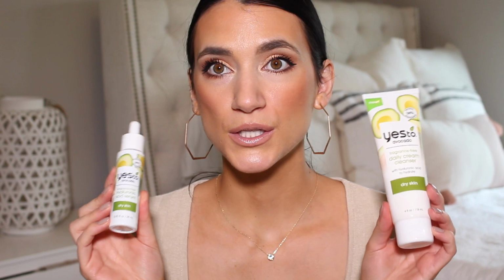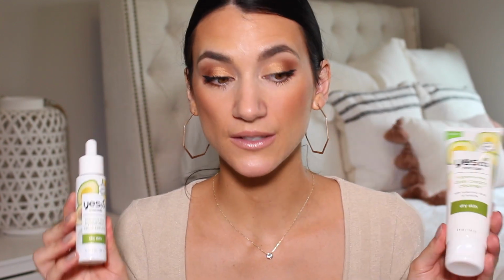So this line is all fragrance free, all sensitive skin friendly. I feel like it's a really good step for this brand that has been really heavily fragranced for a long time. And these are the 2 products that have just really stood out to me out of everything that I've tried from them. The first is their fragrance-free hyaluronic acid serum. This is a really decently priced hyaluronic acid serum, really good value, and it just soaks right into the skin.